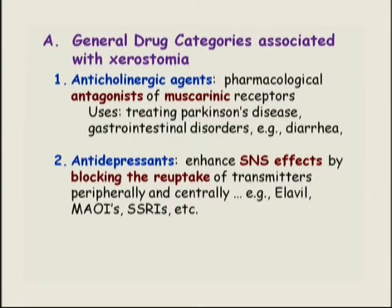Antidepressants, many individuals taking antidepressants these days. Antidepressants basically enhance sympathetic nervous system effects. Their job, if you will, many of these, is to block the reuptake of transmitters both peripherally and centrally, and so they'll block the reuptake of dopamine, for instance. Elavil, its job primarily is thought to block the reuptake of dopamine and norepinephrine, and both of these are sympathomimetic, that is, they're involved in the sympathetic nervous system centrally and peripherally, and so they're going to enhance this type of activity, and so if you enhance sympathetic tone, you have a tendency to get the ropey type of saliva.